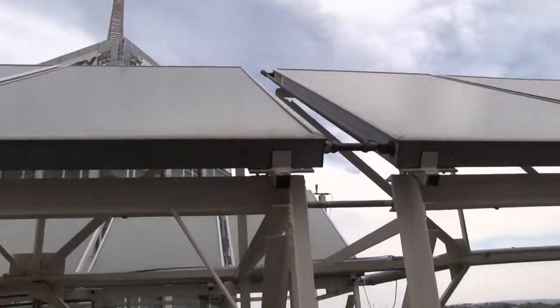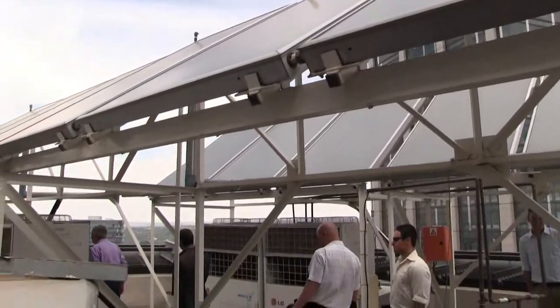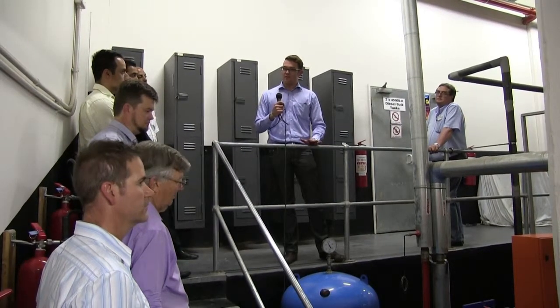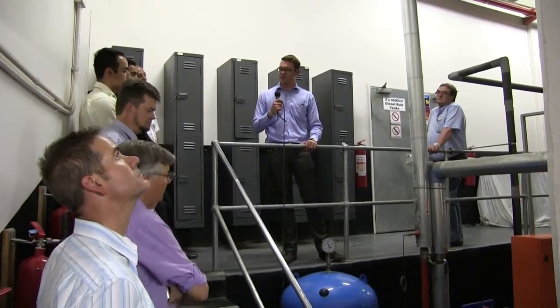As I mentioned earlier, the hotel uses approximately 20,000 liters of solar hot water a day produced by the system.